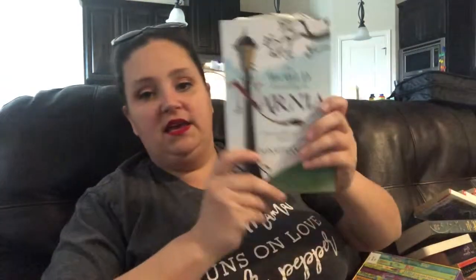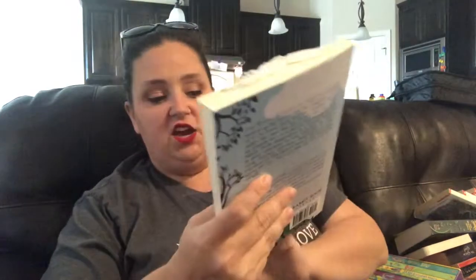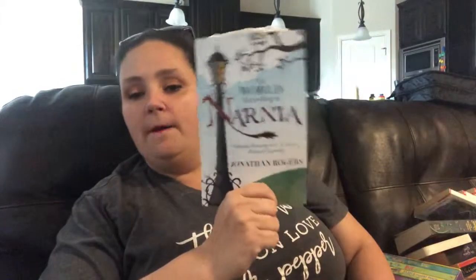Another book that was for me is The World According to Narnia. It is a book by Jonathan Rogers about the Chronicles of Narnia, its Christian meaning in C.S. Lewis's beloved Chronicles. And this is the Mother's Book Club book for Sarah Mackenzie's premium website, Read Aloud Revival. This is what they're going through right now, so I bought this so I could jump on and discuss it with them.